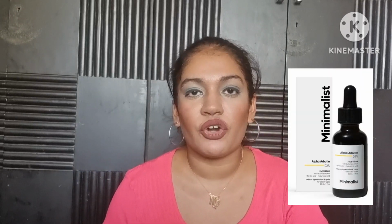So I still wanted to recommend alpha arbutin products while I can, and I would recommend the Minimalist alpha arbutin serum. It's got 2% alpha arbutin, and this is the only one that I have tried, to be very honest. So that's why I can recommend it to you, and I know that you're again going to notice results with it. It's just not going to be as fast as Kojic Acid in my personal opinion, and that's my personal anecdotal experience as well, but it could be totally different for you. So keep all those factors in mind. We're not all the same. So yes, that's the only alpha arbutin recommendation that I have for you.